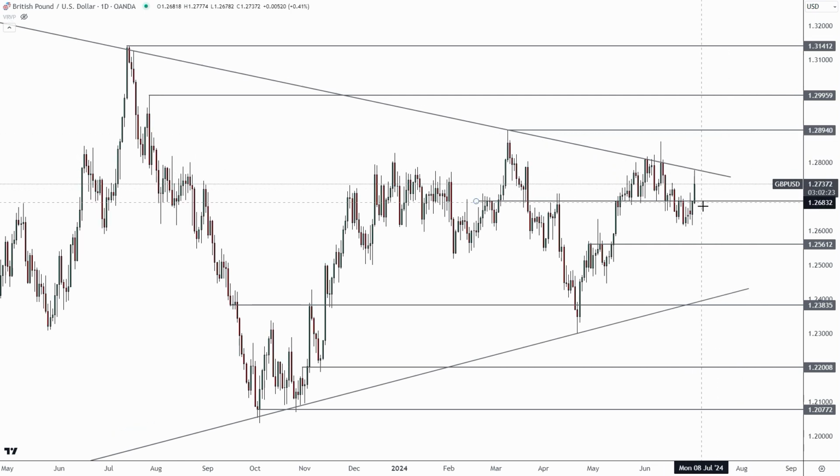So to answer this question here today, as far as, have sellers lost control, I wouldn't necessarily say that. I do think that this is something to pay attention to over the coming days, because if we were to see the pound break out from this and start closing up here on the higher time frames, then that could indicate that sellers have indeed lost control.